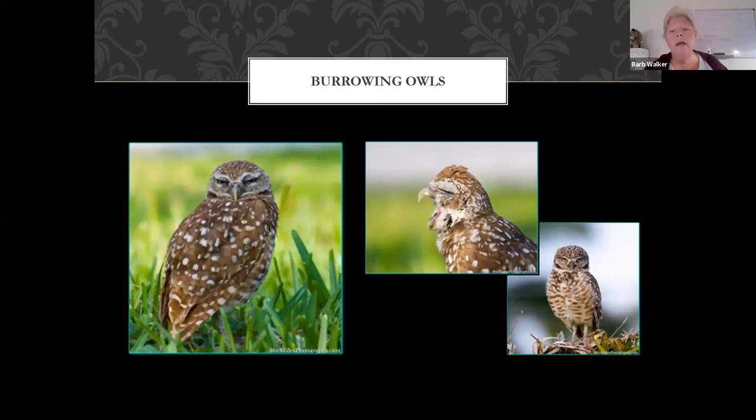That was out at, I think, Al Lang Stadium. They can be found around the edges of airports. There's some populations up in Trinity, off of Power Line Road, and then there's quite a lot of them down to the south of here, and they really do burrow in the ground, and they make little burrows, and they live in those. They're one of the most expressive looking owls.